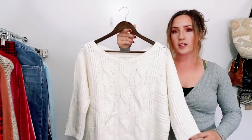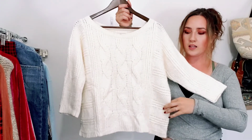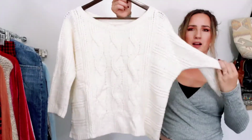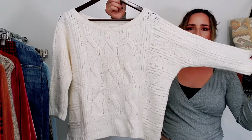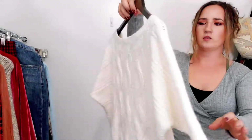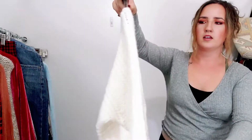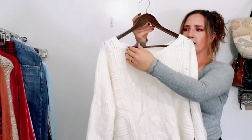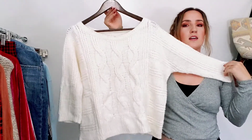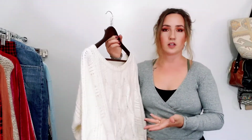But towards the fall, I usually pick up more pieces because there are more substantial pieces, more quality, and I can usually get a little bit more money for them. This is a kind of boxy dolman sleeve, 3/4 length cable knit sweater. A nice white ivory color, cable knit all through the back as well. And I like the scoop neck or boat neck. That's more of a boat neck piece. I just thought this was really classic, and these pieces historically have done well for me.